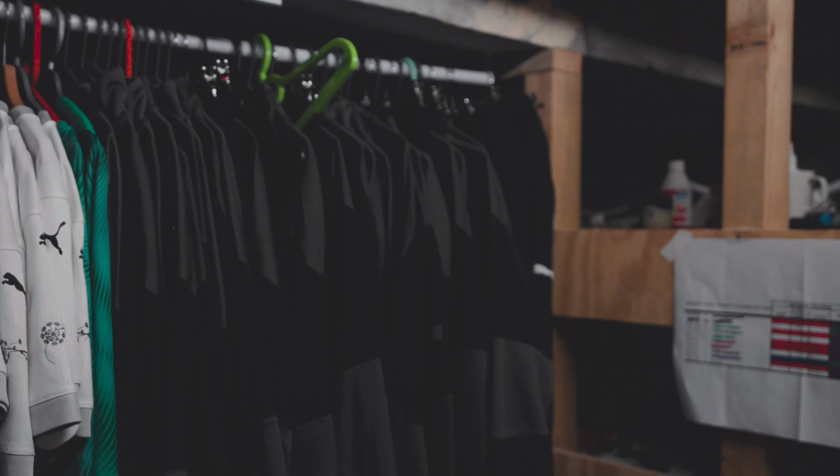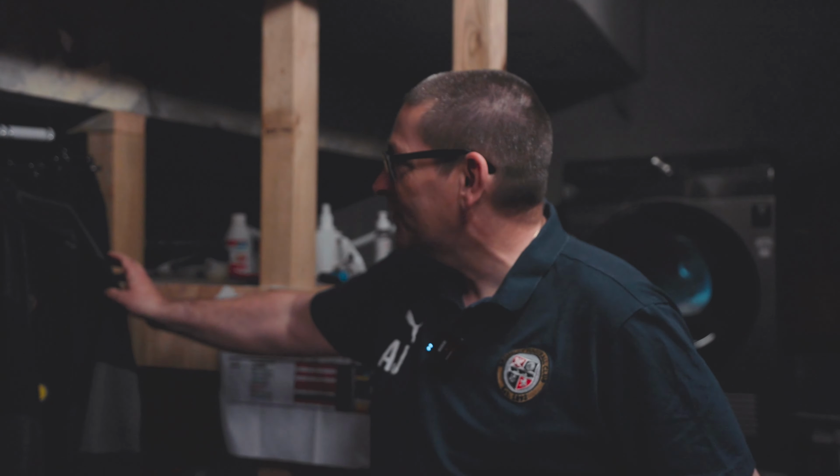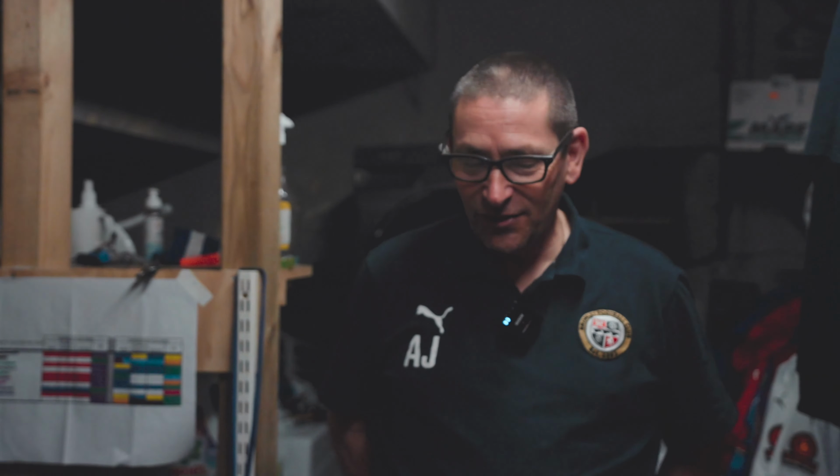How long does it take you to prepare the kit for a game? What time are you here in the morning? Usually in the mornings, I'm in sort of 6:30, 7 o'clock, just to get in front. Mondays, Tuesdays, Thursdays and Fridays I'm putting all this out in the away changing rooms for training. Each player will have a pair of tracksuit bottoms, a fleece, a t-shirt and a wet top, and various other items, some like their own pants, some like their own special socks.